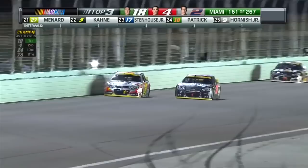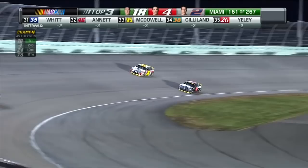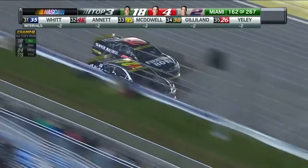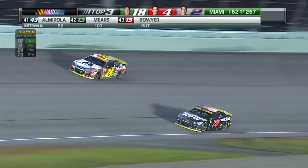And they continue to race for position, fighting for that 10th spot. Jeff Gordon has it, Martin Truex Jr. trying to take it away on the bottom of the track. At one point earlier in the race, all four of the Championship Four were in the top five. Now these two are trying to stay in the top 10 as Kyle Busch and Kevin Harvick continue to run one and two.